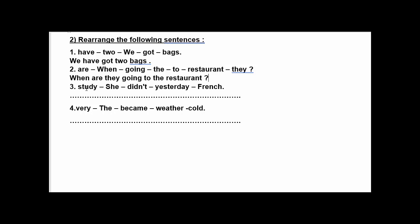Okay, number three, study, she didn't yesterday French. We start with the subject she, then the negative form in past simple, didn't. She didn't study French yesterday. So the answer is she didn't study French yesterday.